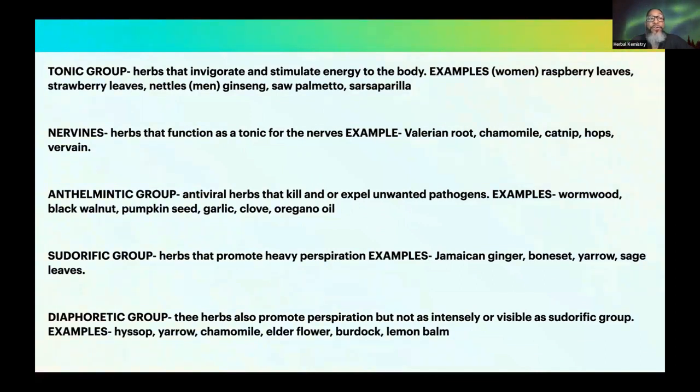Then we're going to have the group of nervines. Okay, now this is one of my favorite groups as well. These are herbs that function as a tonic for the nerves. So if you have a nervous condition, if you have things like pain, neuropathy, anything where the nerves are firing off, you're going to be looking for nervines, things to calm and soothe. Valerian root is known for its ability to calm and soothe. Chamomile, well known for calming and soothing. Catnip, surprisingly, makes cats very excitable, and for humans, it makes us want to just go right to sleep. Hops, which is used to make beer, or the traditional form of beer, and then vervain, which is a very nerve nourishing plant as well.